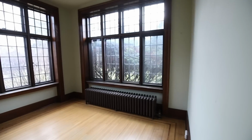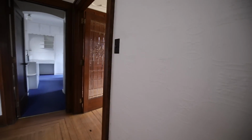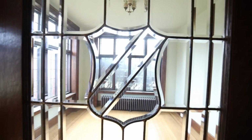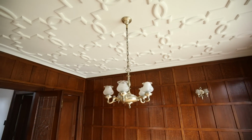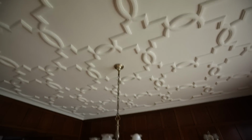Look at these windows, guys. Absolutely incredible. Just beautiful. Wow. Every room has one of these glass doors. Boy. Really hope this one doesn't get demolished. It is amazing. Look at that ceiling. Unbelievable.